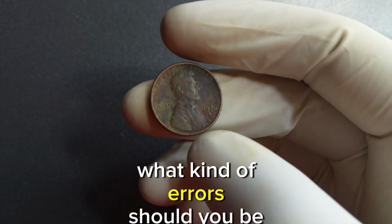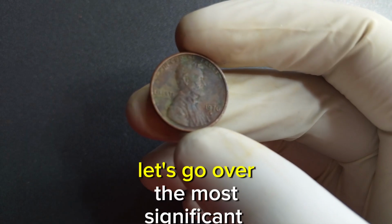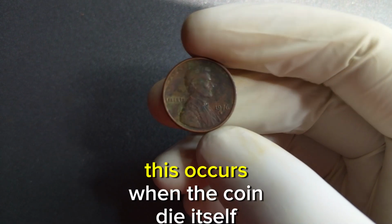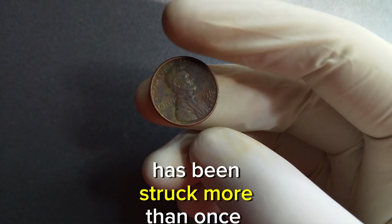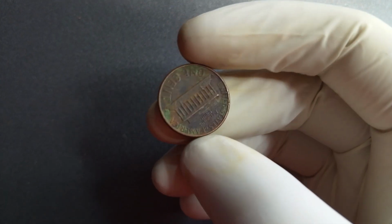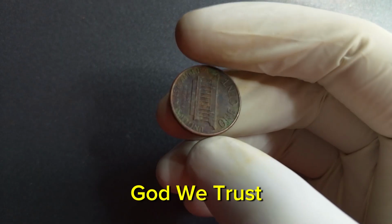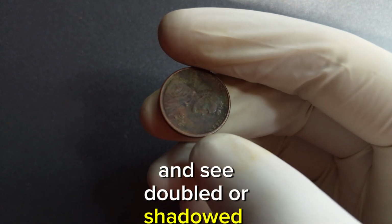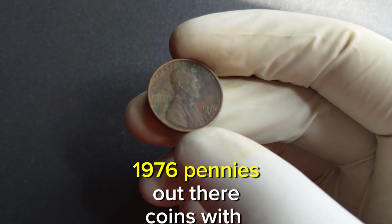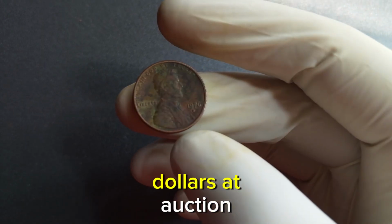So, what kind of errors should you be looking for on a 1976 no-mint mark Lincoln penny? Let's go over the most significant ones. First, the double die obverse. This occurs when the coin die itself has been struck more than once during its creation, causing noticeable doubling on the coin's design. If you look closely at the date, the word Liberty, or the motto, In God We Trust, and see doubled or shadowed letters or numbers, you might be holding one of the most valuable 1976 pennies out there. Coins with strong, visible doubling have fetched tens of thousands of dollars at auction.